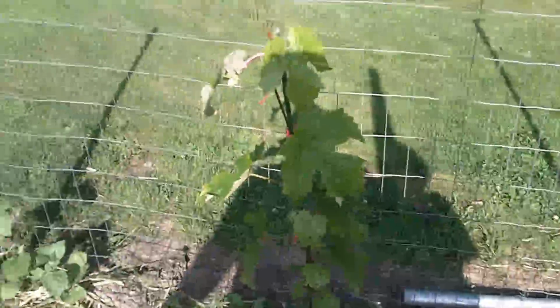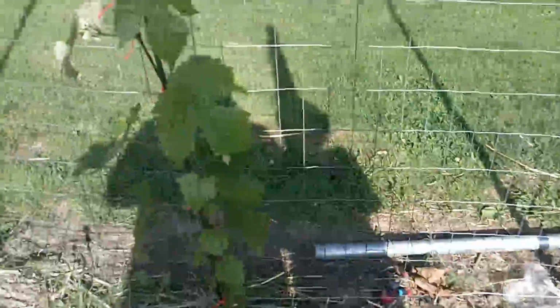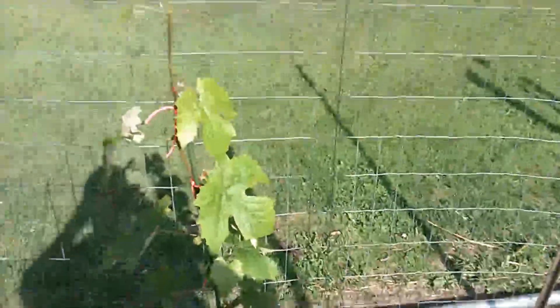And if you do this particular way, you actually can shave off about a year's worth in time of growth. If you do it another way, it'll take longer. So the first year is not getting grapes. The first year is about getting a good solid base, a good strong vine in the beginning for your grapes. So that's what we're doing.